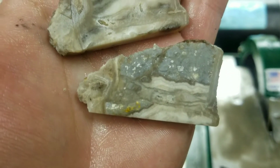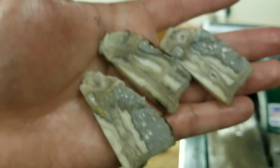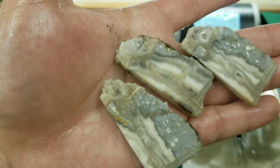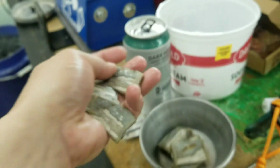So we'll polish some of this up and see what it looks like once it gets cut and turned, and what the stone really tells me to do, I do. So we'll work with it and see what these things turn into. Put them with the rest here.